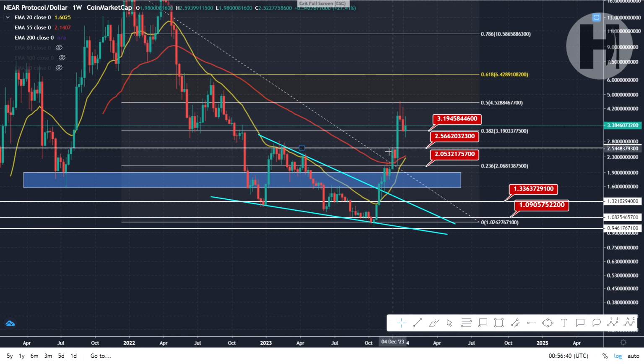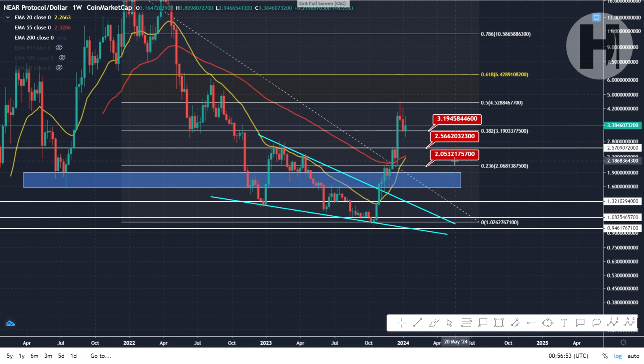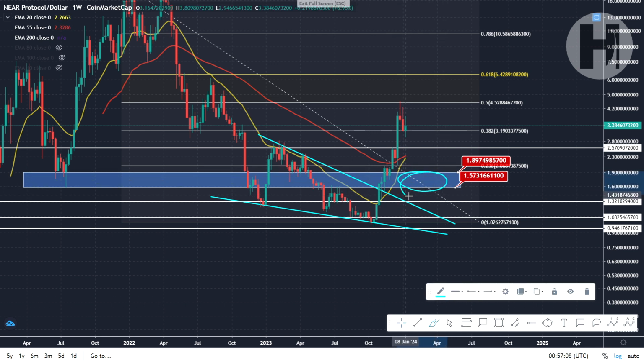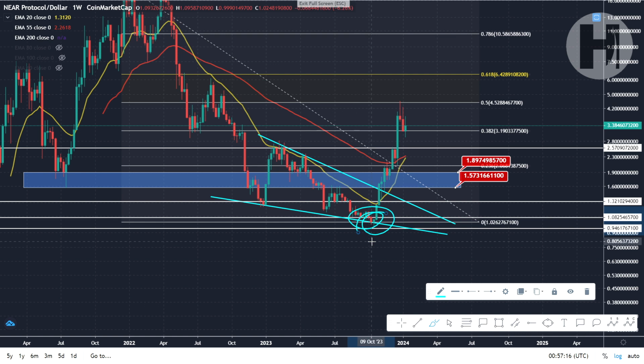If we do drop lower, you do have this small blue support block. As you can see, we had a few touches off of it in 2023 and 2022. So it's still possible we could have another bounce off of it in 2024. Let me just get these price tags in there. So you have $1.90 and the next level below is $1.57. So somewhere within this blue support block, if you have an entry there, that's great. You're still fortunate, and that's only like 50% up from this bear market bottom.